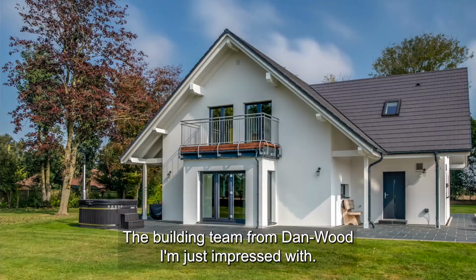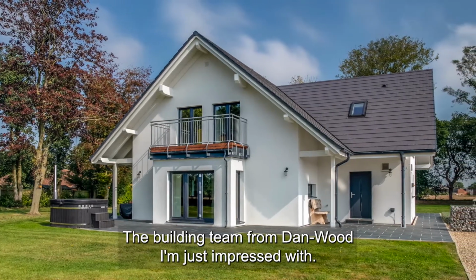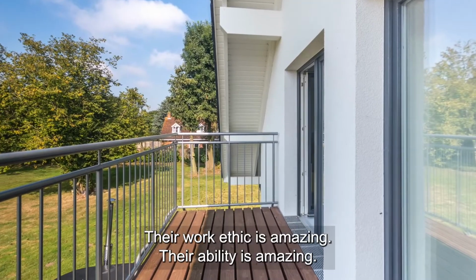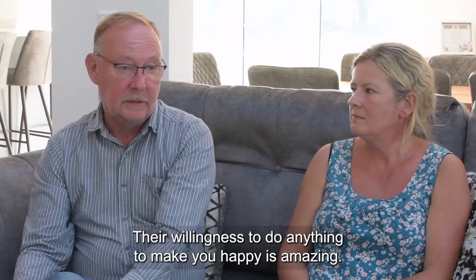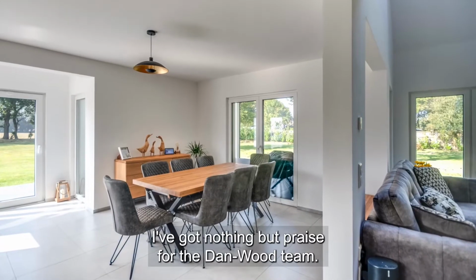And the building team from Downwood, I'm just impressed with. I don't think there is one negative I can say about them. Their work ethic is amazing. Their ability is amazing. Their willingness to do anything to make you happy is amazing. I've got nothing but praise for the Downwood team.